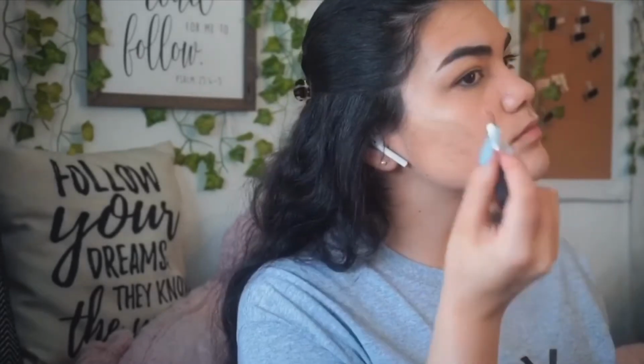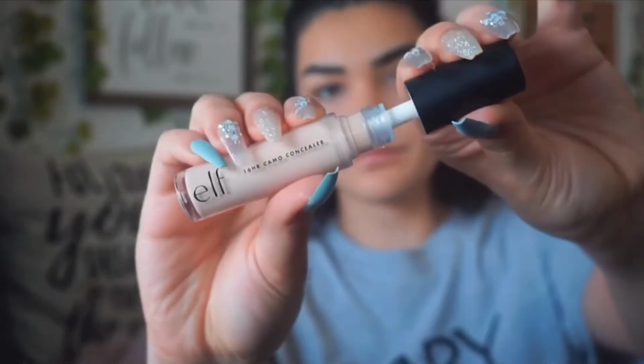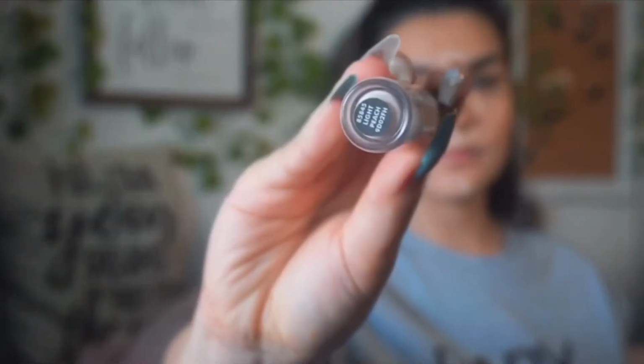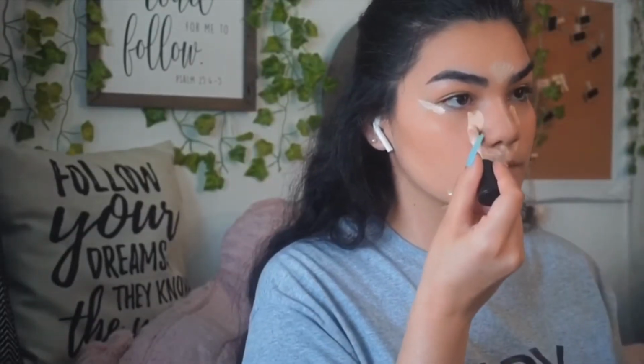I'm just having a little contour moment here as well with the concealer. And after I blend the contour out, I am going to go in with the concealer and start concealing under my eyes in the places I want to conceal. And then this is a lighter shade, so I can be extra bright under the eyes. And then you blend.